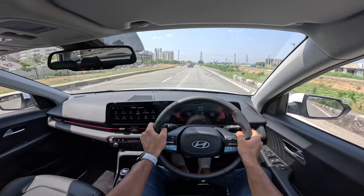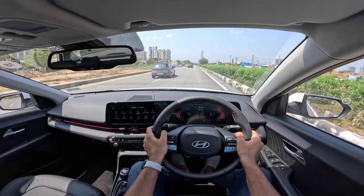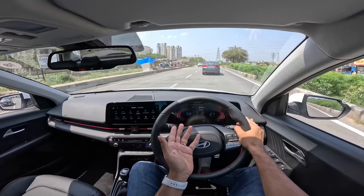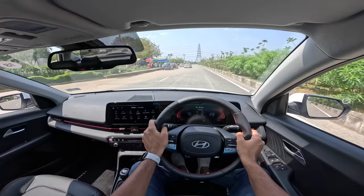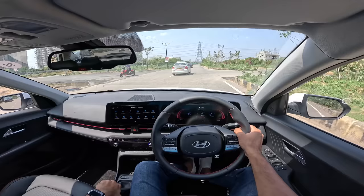So this is a 1.5 liter turbo. Yes, it is. I've already told you the specs, but OG fast beamers might be starting the video from here itself. Oh, there are the sounds which keep coming of ADAS functions. So let me tell you that 160 horsepower is the most powerful in the segment. 253 newton meters of torque is also very nice.